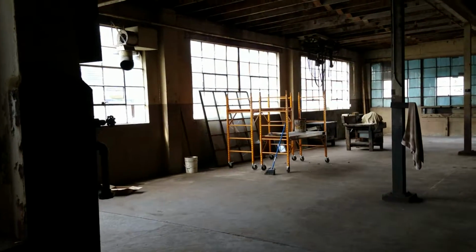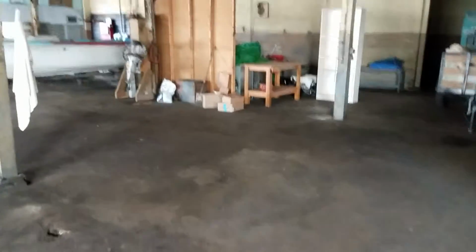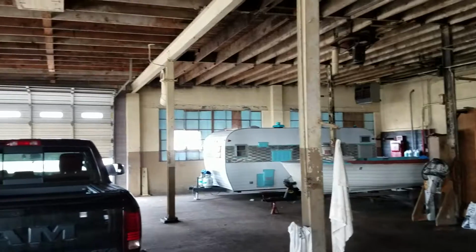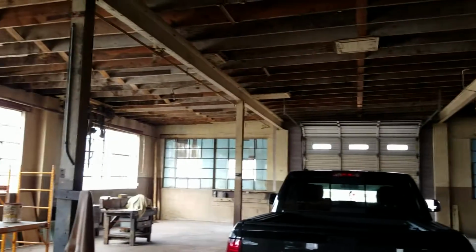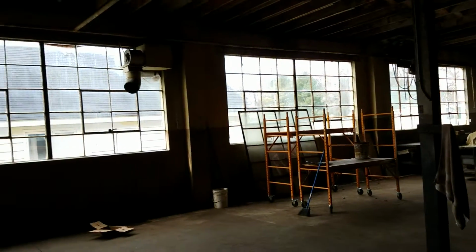So more cool windows, but again, the floors aren't as nice. There's a lot of oil in there, and it'll take a lot to get all that cleaned up. You can kind of see the old warehouse with the old rafters where we've had to do some work. And here's some windows I'm working on over here right now. Got my scaffolding there.